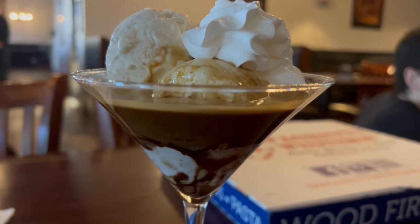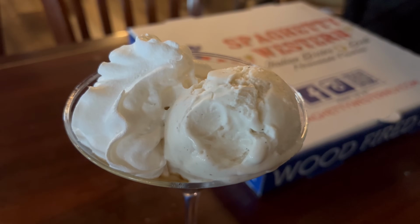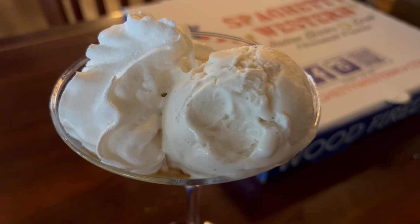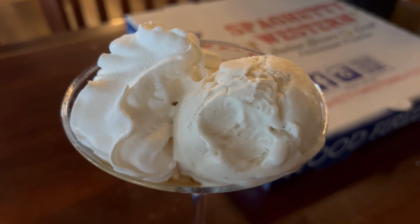It's not ultra sweet, which I appreciate a lot, because you have those bitter flavors really helping to mellow out the overall dessert. The whipped cream certainly provides a nice airy sweetness here. And this one's doing really nicely for me. I'm a fan of this dessert.